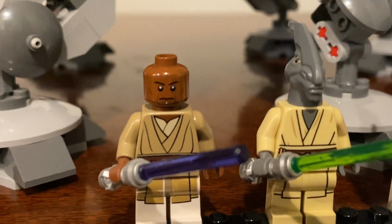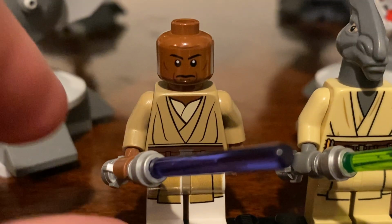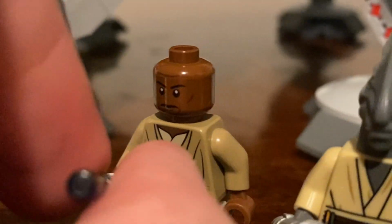It does come with a few good guys. First being Mace Windu, which is a pretty nice Mace Windu. Got the purple lightsaber.